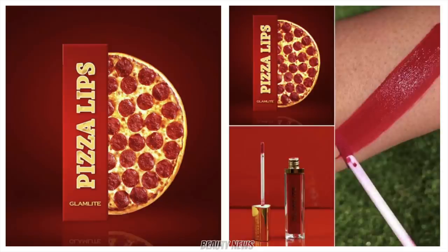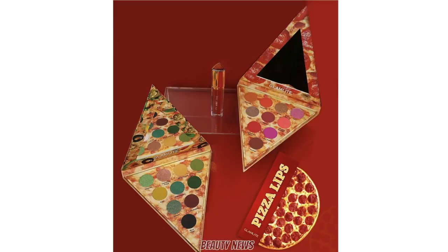Along with that, they have released a new liquid lipstick. With their last taco palette, they released a lip gloss and a liquid lipstick. Now they've released a red one, and it's called Pepperoni. The palettes are $22 a slice, and the liquid lipstick, I believe, is $14. They're all available now for pre-order.